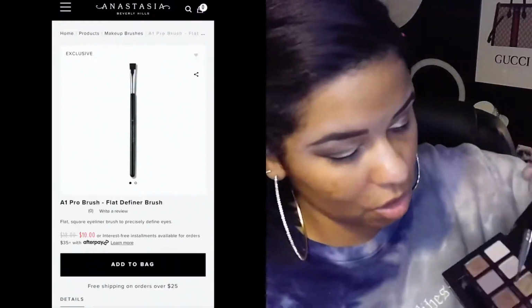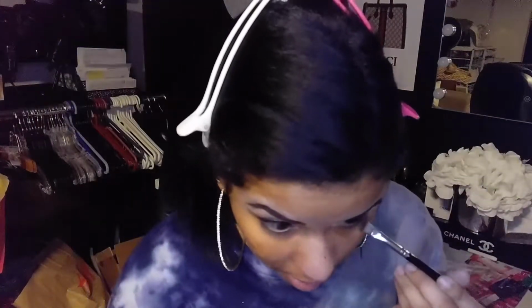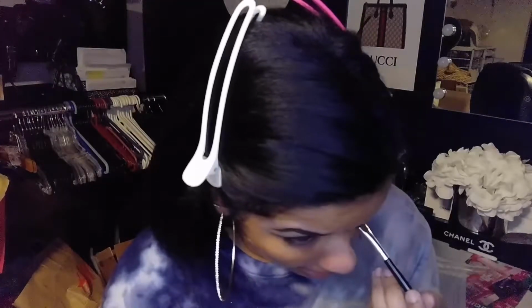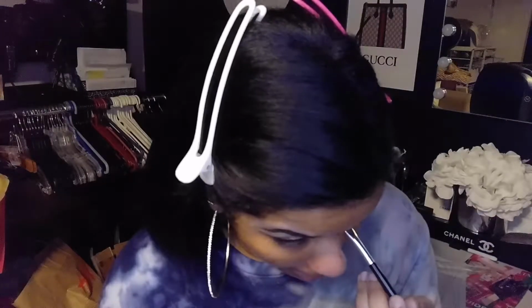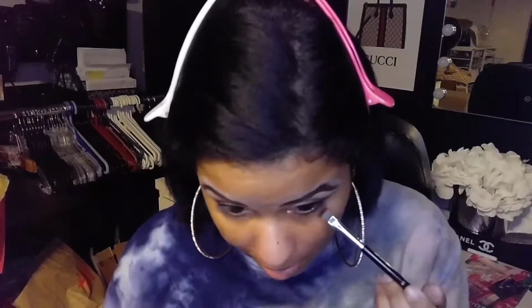I want to go into Dystopian, which is this pretty brown color. Just pick up a little bit on the brush. I'm just going to stamp at the bottom of my lash line here. Very pretty. I don't know why I did that because now I have no idea how I'm going to apply concealer under my eye, but I guess I'll figure that out in a second. Yeah, okay, that's nice. That's a nice little detail brush. I don't know that I needed it, but I mean, it helps.